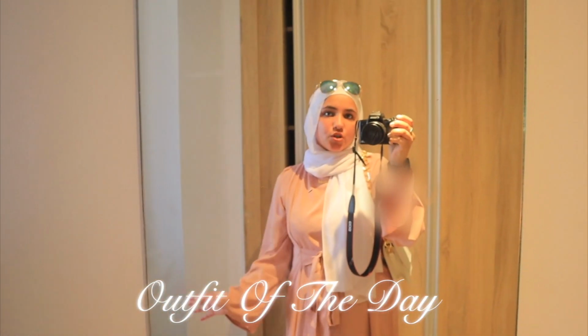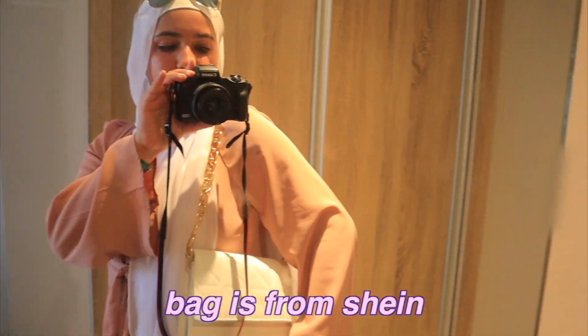So guys, I'm ready. This is my outfit of the day. We were just waiting for an iron, which is why I was wearing my coverall for breakfast. So the dress is from Shein, sliders are from Shein, my handbag is also from Shein.